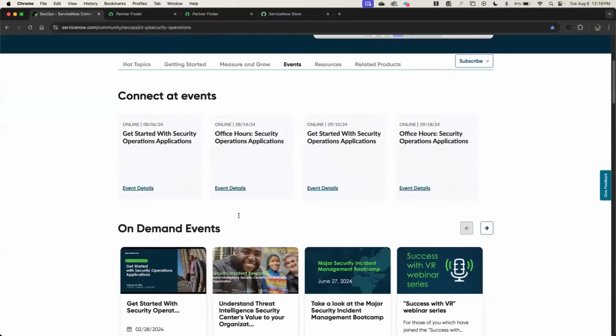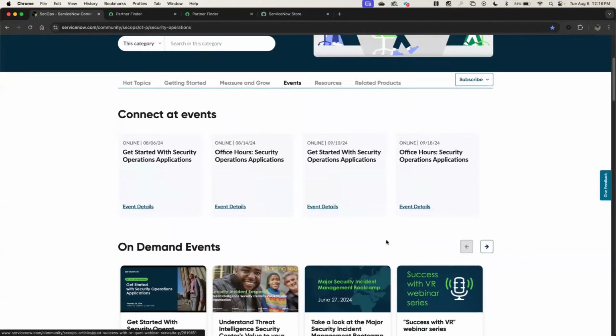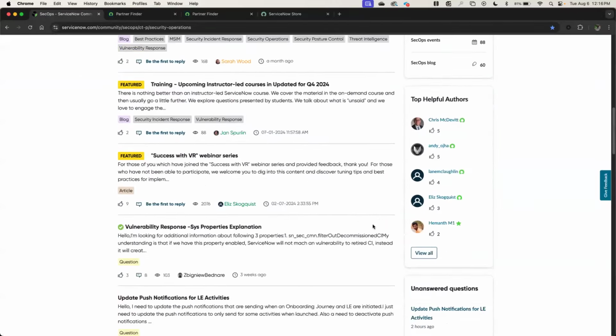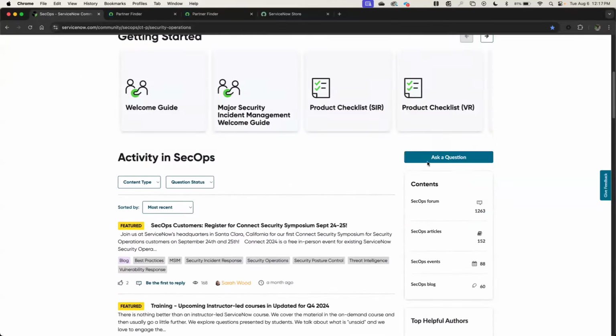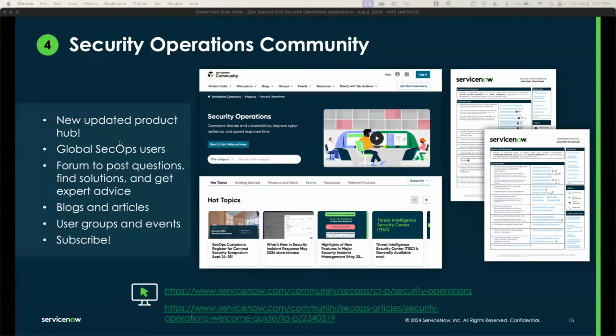And we do have our events tab as well. And some of those on-demand events that I was talking about earlier are really easily linked for you to take a look at, as well as for those of you just getting started and wanting some great resources. We have our welcome guides and our product checklists here. And then our forum down below, of course, where you can post questions to the community. So super important resource that I just wanted to make sure we showed.